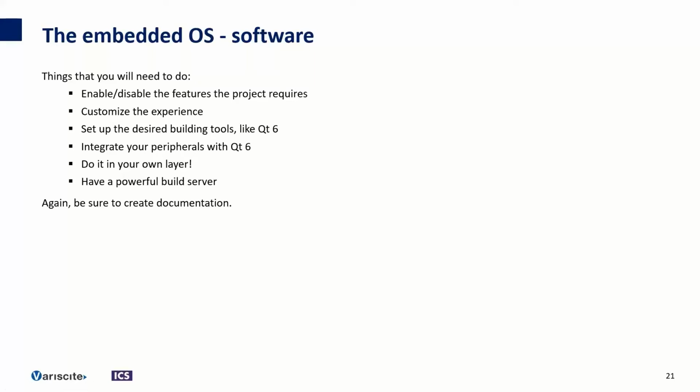On the software side, Variscite provides us with a default Yocto image, which showcases the amazing number of features the board supports. Normally, a project will not use each and every feature. For example, not everyone will use the CAN transceiver. So start by reducing the software to what the project really requires. Then we start to customize the experience.